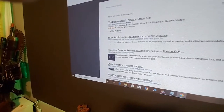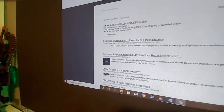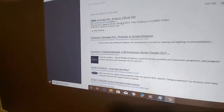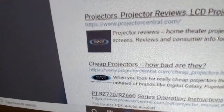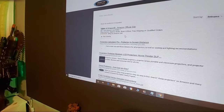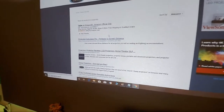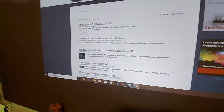I'm looking for this projector, and all I see is Amazon. It's just bringing up Amazon on where you can get the projector, but it's not bringing out any form of specifications on this projector at all. Nothing is coming up on this projector. So that's a bad sign right from the door. I doubt if it's even 1080p.